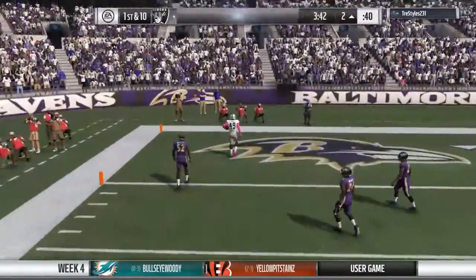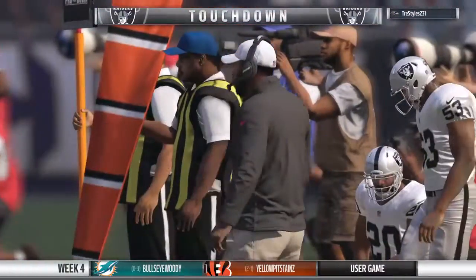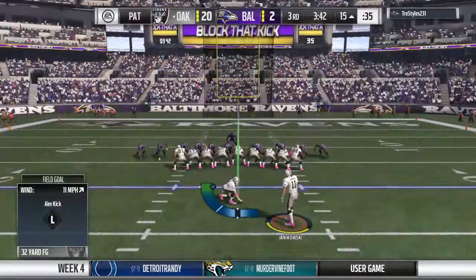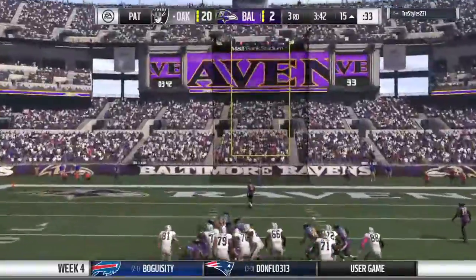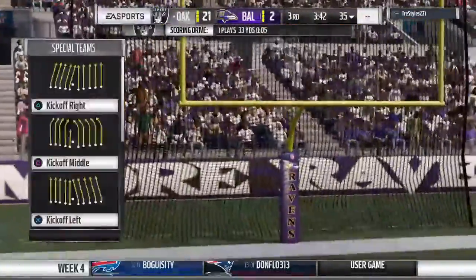He's got a man complete. And he'll take it into the end zone for a Raider touchdown. Jameis Olawale with 2 touchdowns on the season, both in this game. And the forced turnover on defense leads to 6 points.